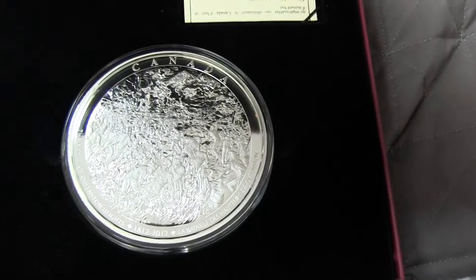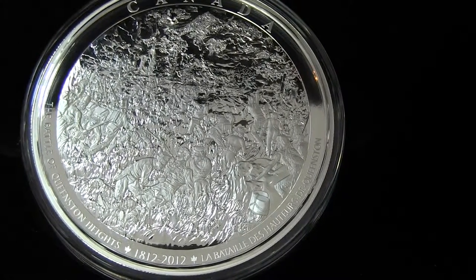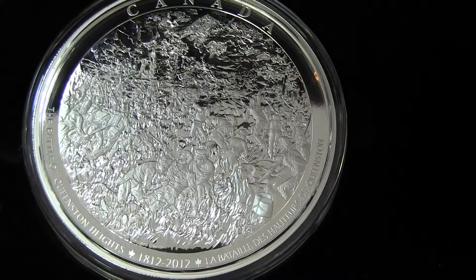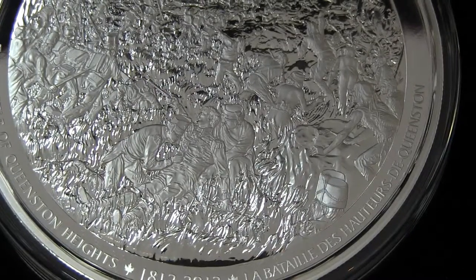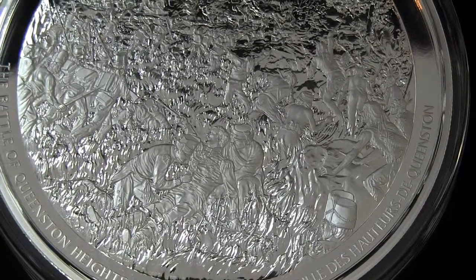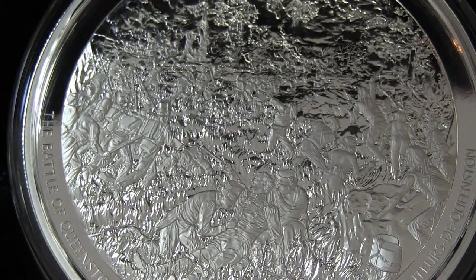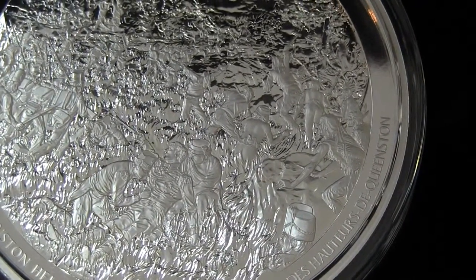So here it is, 1 kilo silver coin. As you can see, it's very detailed. I'll show you the certificate of authenticity later. It's actually pretty interesting. But here's the battle, the most iconic moment, with Sir Isaac Brock, who was shot, and actually he was killed in the battle, urging on his army to keep going. That's the Canadian militia, or the Voyageurs. That's the Native Americans that also took part in the battle.